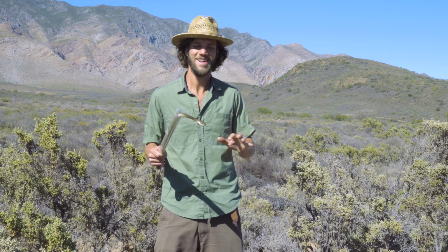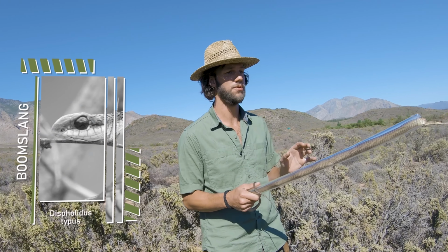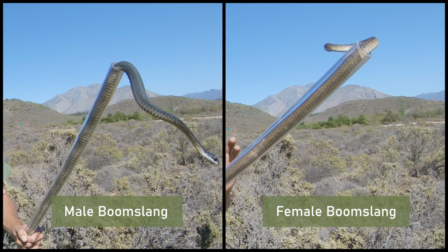I'm back. And here we have the beautiful brown female boomslang. So this is Dispholidus typus, scientific name of this particular species. And here we have a beautiful female. As you can see, a little bit more drab and dull, brown on the top, a little bit creamy brown on the bottom. And she's a little bit smaller than the male and a little bit less reactive, but she's absolutely stunning.